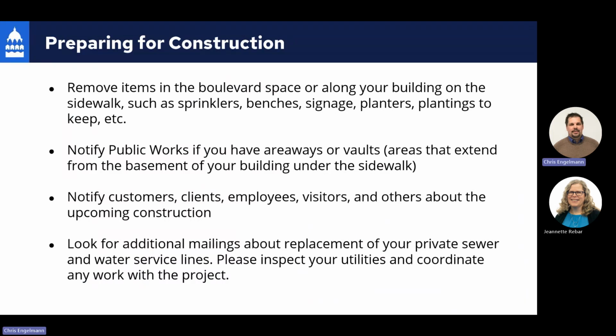Other things you can think about for preparing for construction. Primarily, any items that you see in the boulevard that are yours that you would want to protect, we do encourage you to bring them off the right of way. So off the roadway, keep them off the sidewalk and any paved boulevards. Any elements that you want to save, bring onto your property. Especially sprinklers, benches, signage, planters, anything that is left in the right of way has an opportunity to be touched or damaged by construction. In general, we prefer that you protect it so that you don't have a bad day when we have to tell you that something got hit.